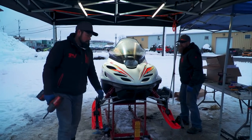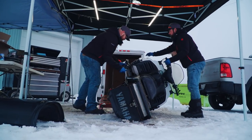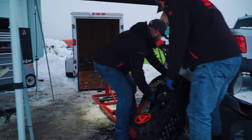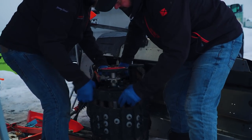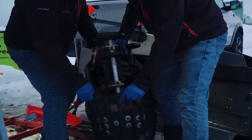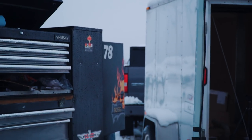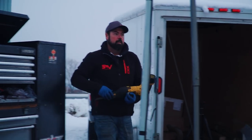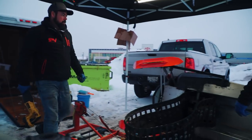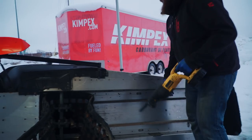Woohoo! We're rocking. That's tight. There we go. That's a suspension. Do we got a Sawzall? Also known as the track removing tool. You got it. I think we may have to call KIMPEX for some stud tunnel protectors. Oh yeah? The hockey sticks. Those are actual hockey sticks, just not cutting it.